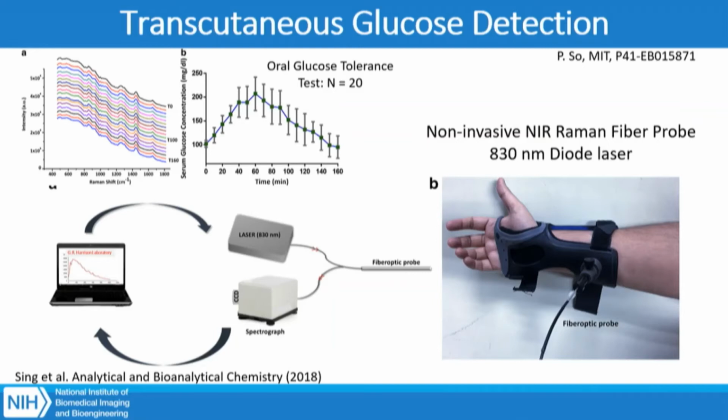So I want to just give you a few examples of some of the kinds of sensors that our community is developing that down the road are going to bring some new kinds of approaches to the sorts of things that we've been talking about at this meeting.